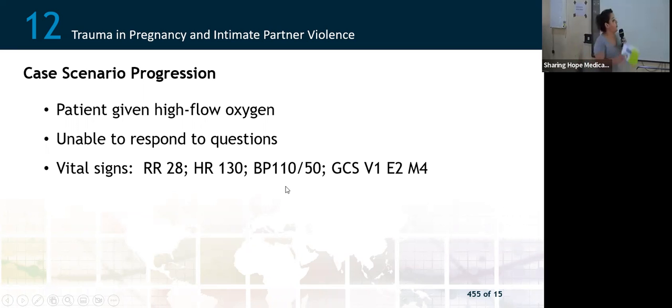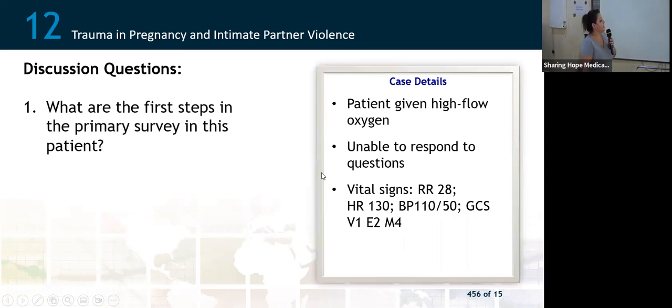So now we have to treat her like all the other stroke patients: airway. Is she maintaining her airway? What should we do to make sure she maintains her airway? We need to intubate, right? So with this patient, airway, we intubate. All right, so that's the A. Like I said, when you're pregnant, what happens? Way up here, belly, you're nauseated, you throw up easy, right? So any chance we get, we want to hurry up and get an ET tube in there because they're going to aspirate. We want to prevent that.